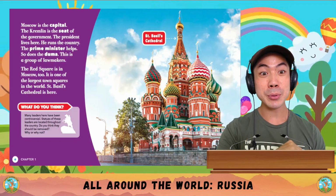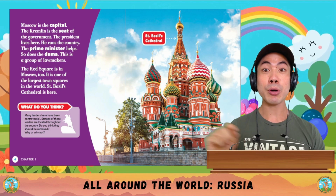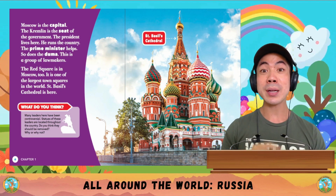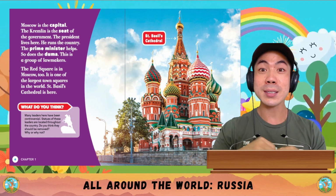Moscow is the capital. The Kremlin is the seat of the government. The president lives here and he runs the country. The Prime Minister helps him. So does the Duma, which is a group of lawmakers in Russia.